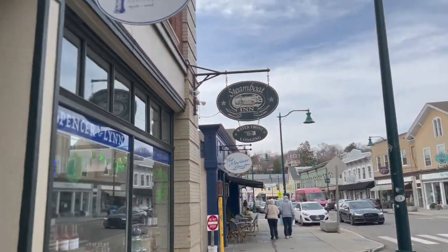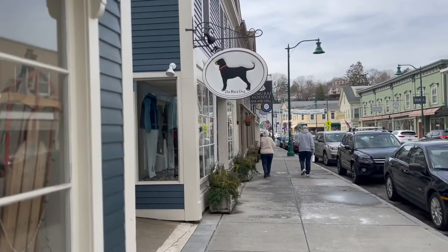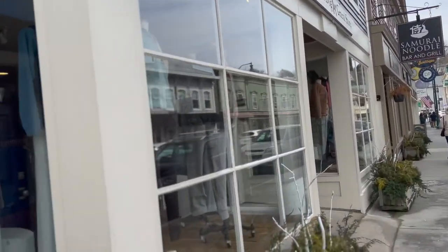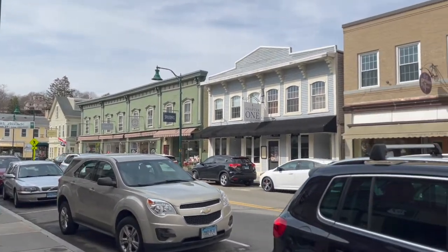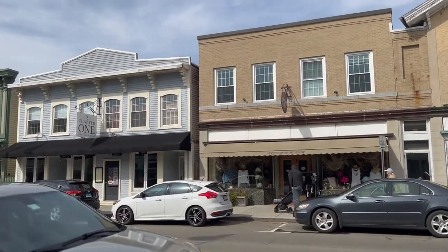The Steamboat Inn is right here. Always wanted to stay there. We got the Black Dog. This is from Martha's Vineyard, but they also have a shop here because Mystic has a very Martha's Vineyard feel to it. But yeah, it just feels like you're walking on a movie set, except it's real life.